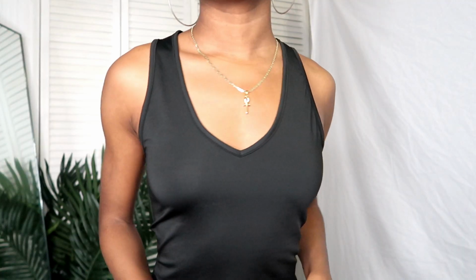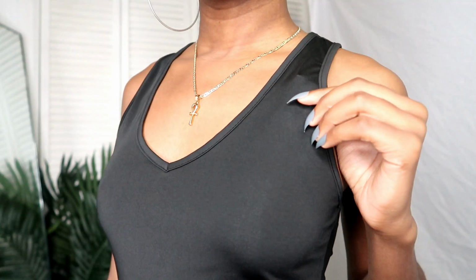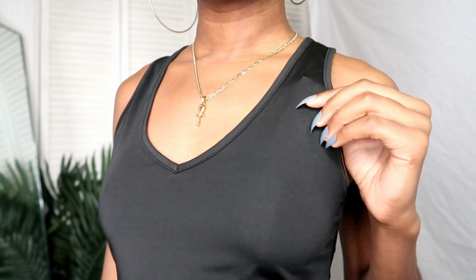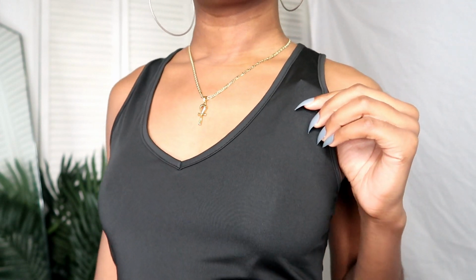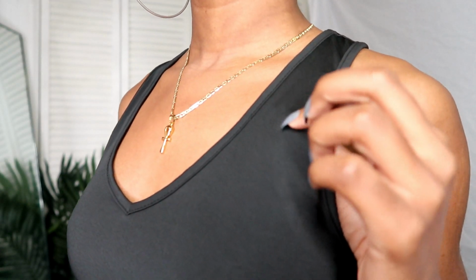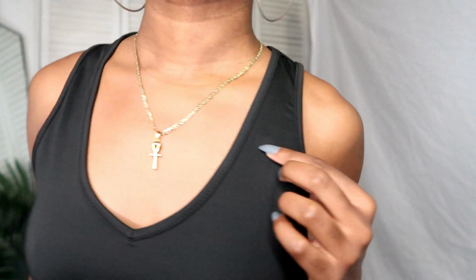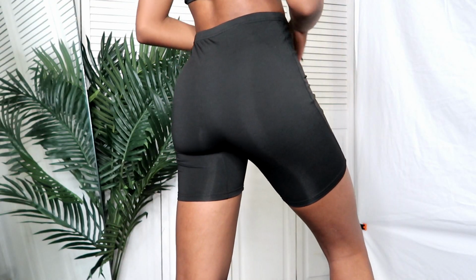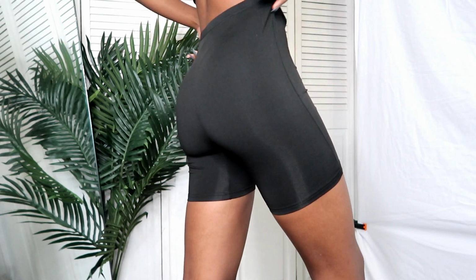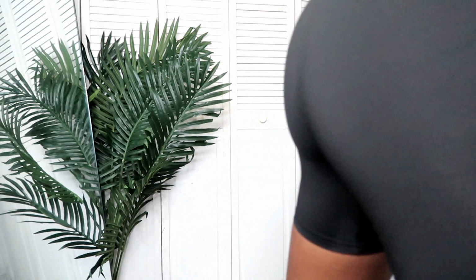Another type of crop top is a solid color satin style crop top. I typically like to wear these during the summer auditions and casting calls because of the satin-like material. Also for the summertime are some basic black biker shorts made to accentuate your lower half.